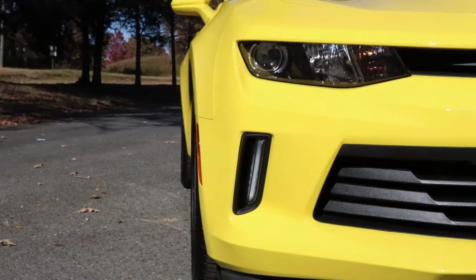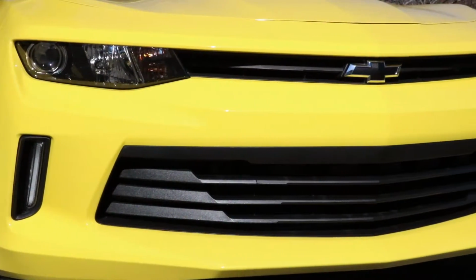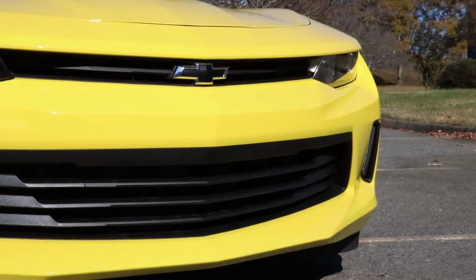If you guys have ever seen the Z/28s or the 1LEs, those have even more add-ons because they're a higher trim. But this thing still looks pretty nice. It's kind of like the Mustang, even the base, or even though this really isn't a base like I already said, even the base Camaro still does have some nice styling touches here and there.